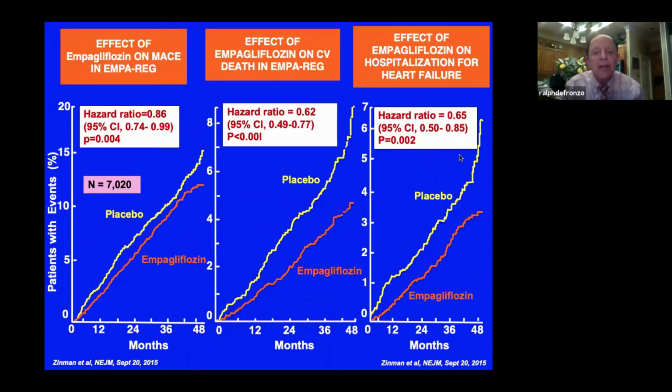The very first study showing the benefit of this class of drugs was done with empagliflozin, the EMPA-REG outcome study. As we read from left to right, you can see the MACE endpoint, and MACE stands for Major Adverse Cardiovascular Events, a triad of them: non-fatal MI, non-fatal stroke, and cardiovascular mortality. It was decreased by 14%, so the hazard ratio was 0.86, highly statistically significant.